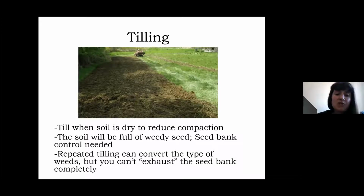Again, the soil will be full of weedy seeds. So you have to think about how you are going to control that weedy seed bank? And we're going to talk about a couple techniques there. With repeated tilling, you can convert the plants that are there. So you can get rid of some and others will colonize and you tip the balance. But I don't really believe you can so-called exhaust the seed bank. Sometimes you hear folks talk about that, but my experience, and what I've heard of the experiences of others, is that given time, you just have more and more species germinating.